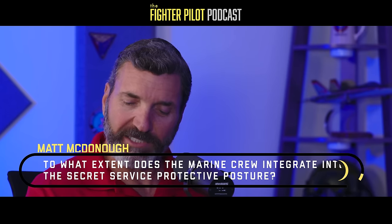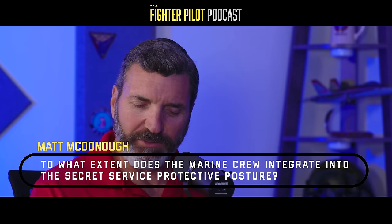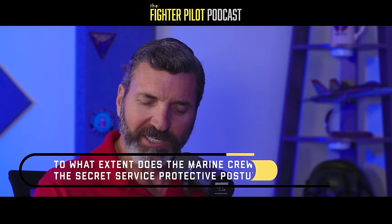Got it. Matt McDonough says, to what extent does the Marine crew, pilots and enlisted crew alike, integrate into the Secret Service protective posture during transport missions? In the event of an unscheduled or emergency landing of the helicopter, does the crew train to help protect the VIP? Absolutely. Well, our very nature is Marines, and every Marine is a rifleman, we have that.